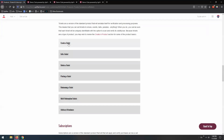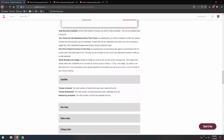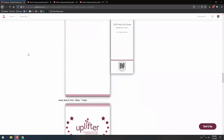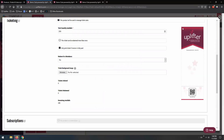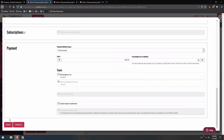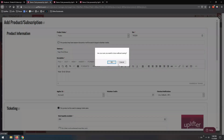In this article, we have a create ticket section, which talks about creating the tickets, but there's a learn more section in the ticket background image, which talks about the image sizes and the outcomes of those images. So definitely check that out if you'd like to get a nice, precise, clean image here. So with that said, once you've filled in this information here, you are ready to scroll down to the bottom and click Save.